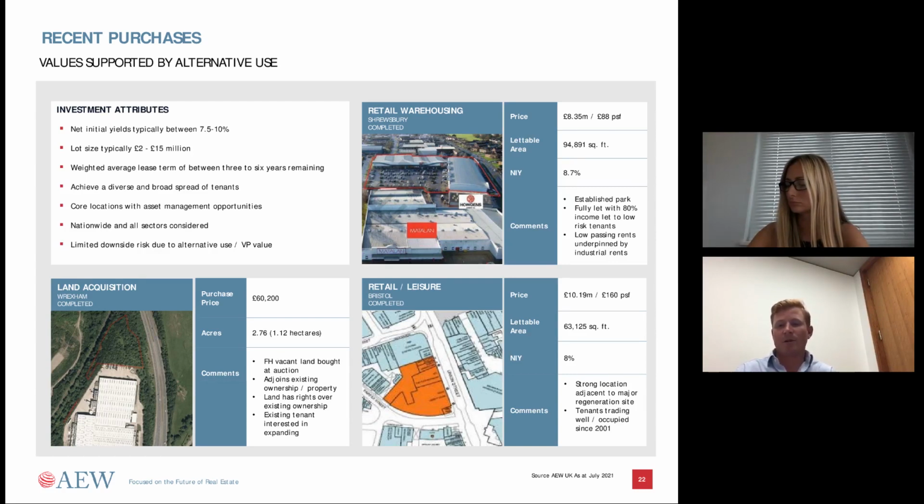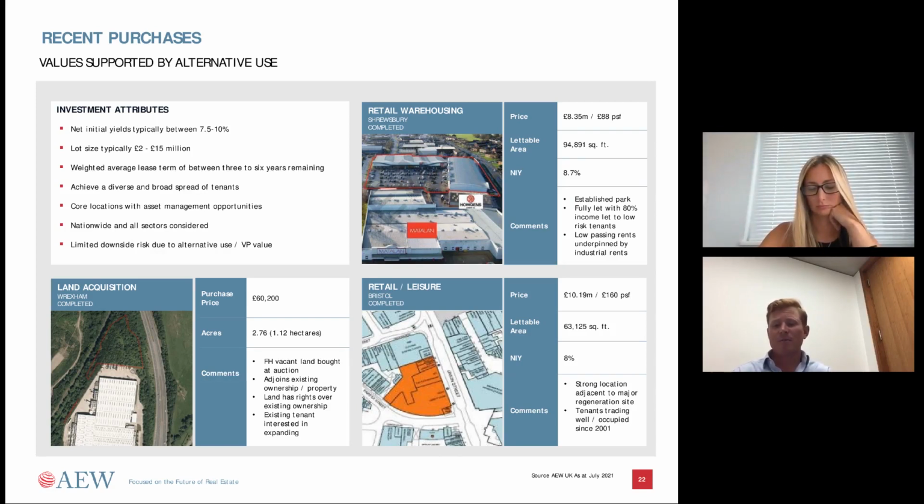We again like this property because it's throwing off a good income. The tenants have been there since 2001, and we think they'll be there for the medium to long term. But if all failed, this property could very easily be repositioned into an alternative use, whether that be offices, hotel or student accommodation. It's a good cap value per square foot, 160 quid a square foot, which for a sizable chunk of Bristol city centre is very attractive. So we're very happy with this purchase again.